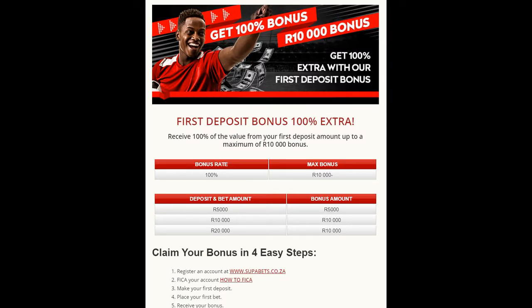Supabets also offer their customers a 100% deposit match up to 10,000 Rand. However, they do have a lot more strict wagering and rollover requirements for you to actually turn the bonus amount into cash. So in order to claim your Supabets bonus, you're going to need to register an account, FICA your account, make your first deposit, place your first bet, and then you will receive your bonus.